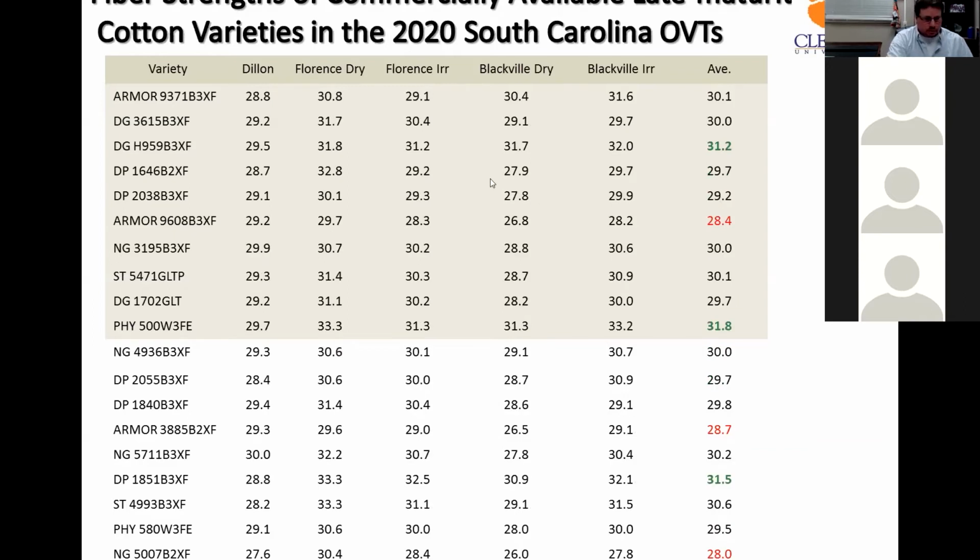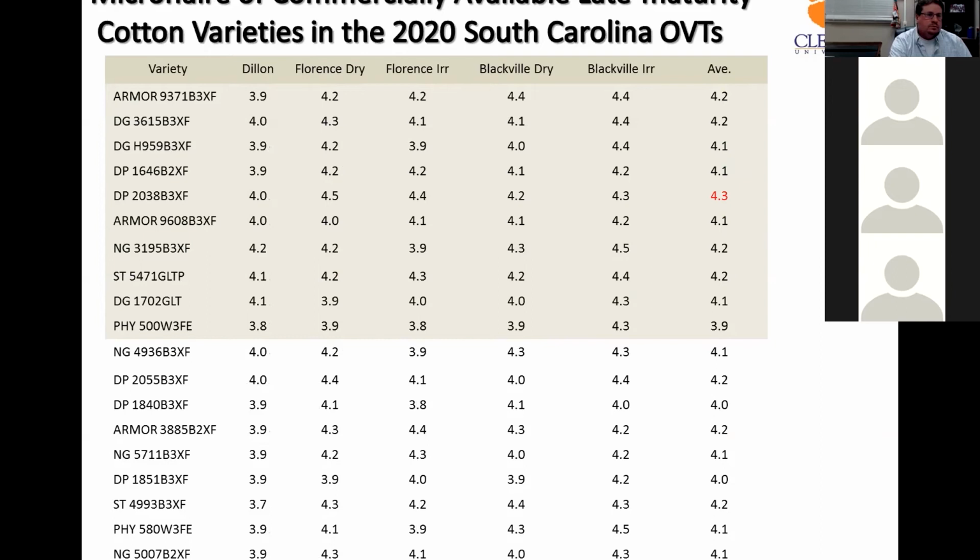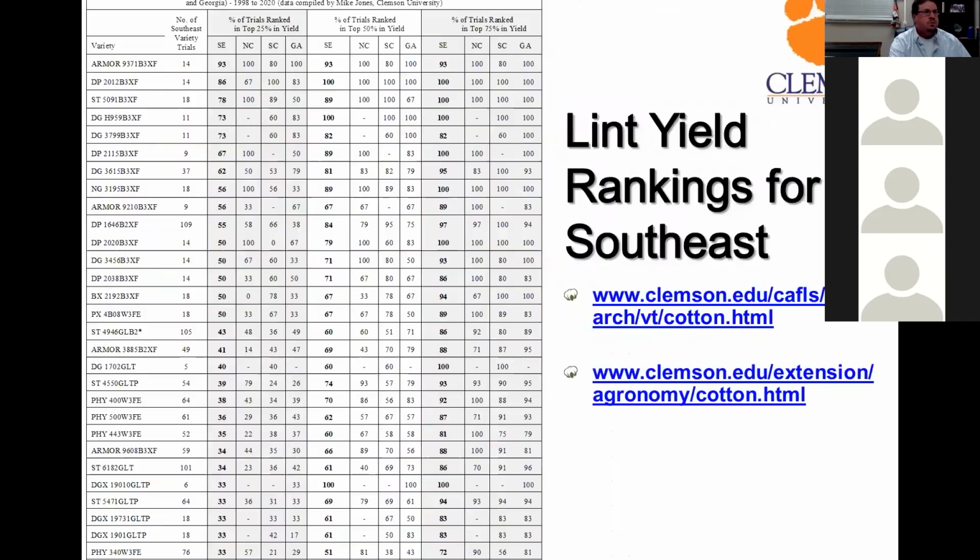Fiber strength. The Armor 9608 also had low fiber length, also has low fiber strength compared to the rest of the varieties in this trial, and you can see that with the Armor 3885 also. Again, the one that did impress me was this H959, and you can see it's a high yielding variety and has really good fiber strength. And then really nothing with the micron there. Maybe 2038 a little bit high, but that's nothing to worry about.